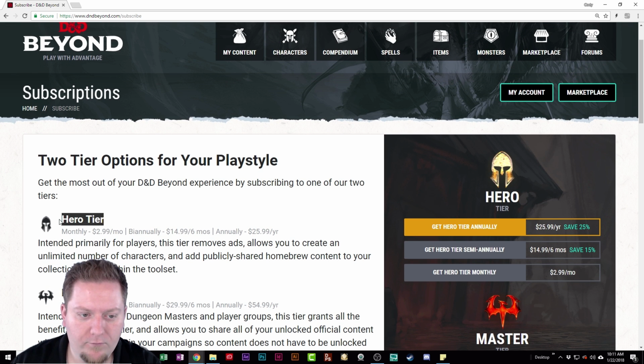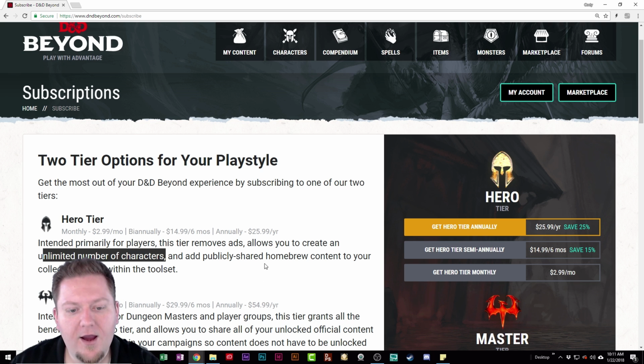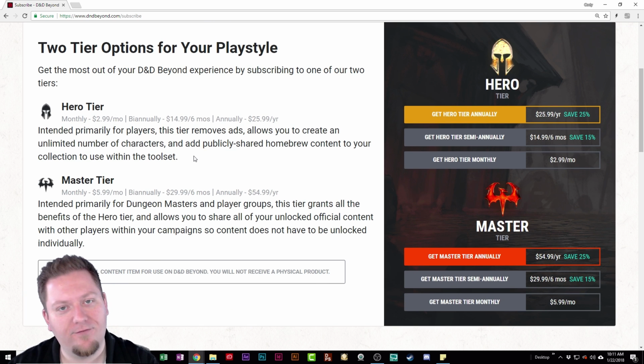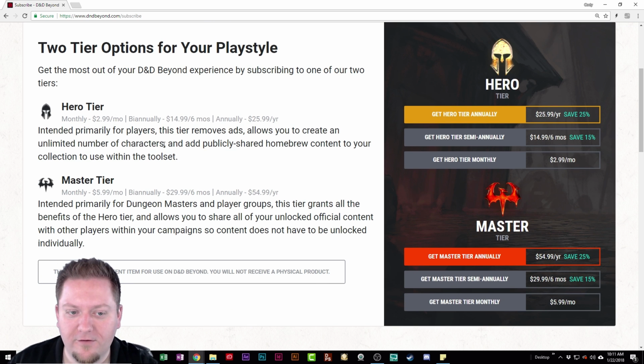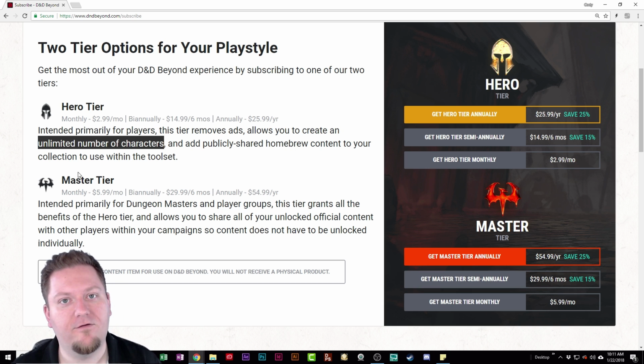On the hero tier, which is the $2.99 a month, or you can buy it out for the year for 25 or 26 bucks, this really isn't going to do a lot for you. This is intended for players. It's going to remove ads, and it allows you to create an unlimited number of characters. It also lets you get into the homebrew content. That content's like all over the place. And before we get out of here, I'll show you a little bit about the homebrew content, because I don't think that's a reason to do this. Basically, if you hit 6 characters and you really are enjoying it and you want to do more, then sure, you can bump up here. That's in essence why I would tell you to do this.